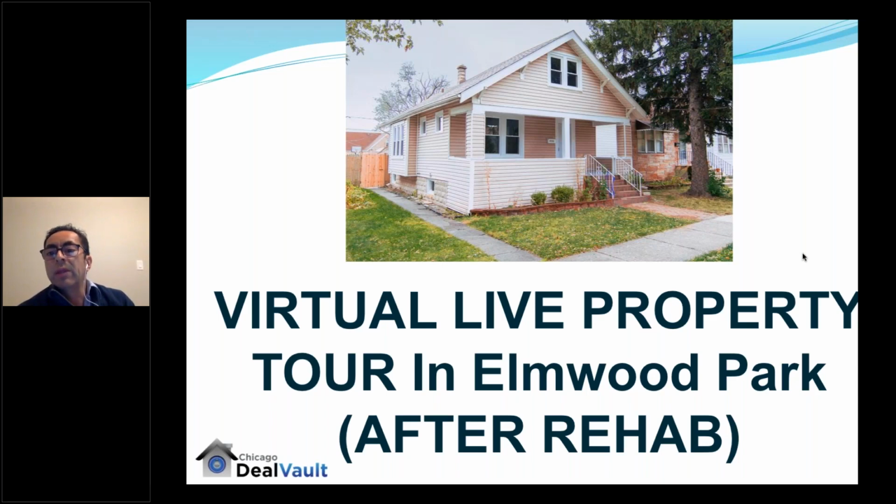How much time to get the permits? So the permits were very easy to get. It took us about 5 business days to get the permit. As soon as you purchase the property, you have to do 2 things. You have to turn on the utilities, gas, water, electric, and you have to go to the village to apply for the permits, okay?